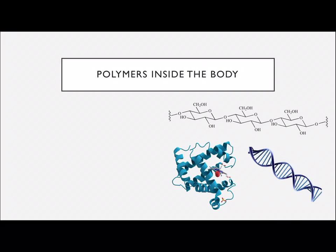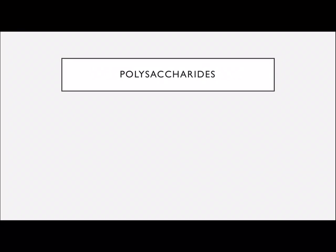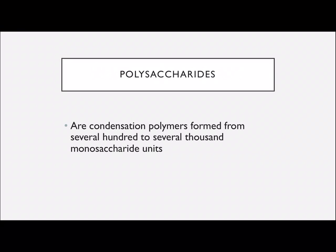Common polymers that are inside the body are polysaccharides, proteins, and DNA. Polysaccharides are condensation polymers formed from several hundred to several thousand monosaccharide units. Glycogen, starch, and cellulose are the most common polysaccharides found in the body, starch being in animals and cellulose being in plants.